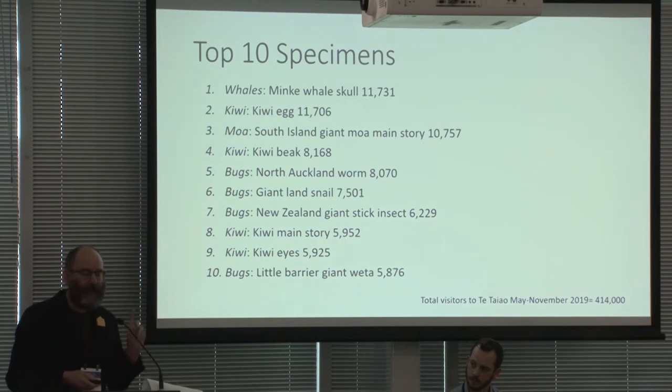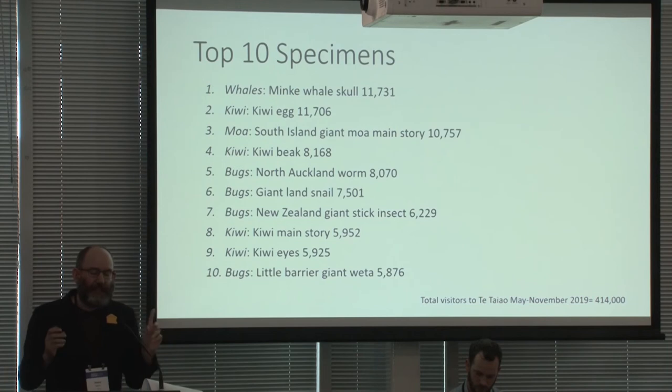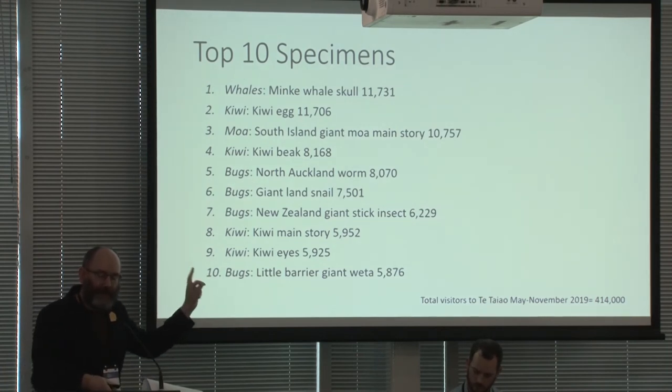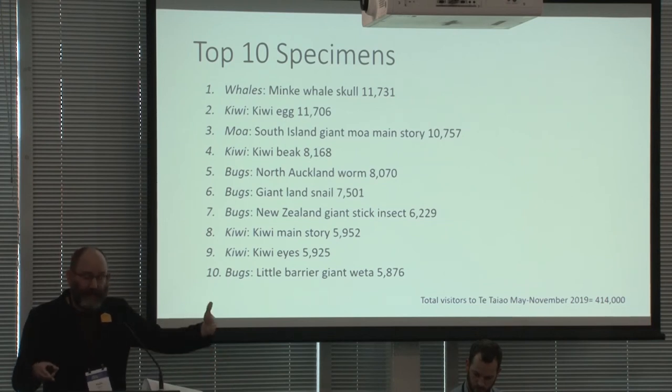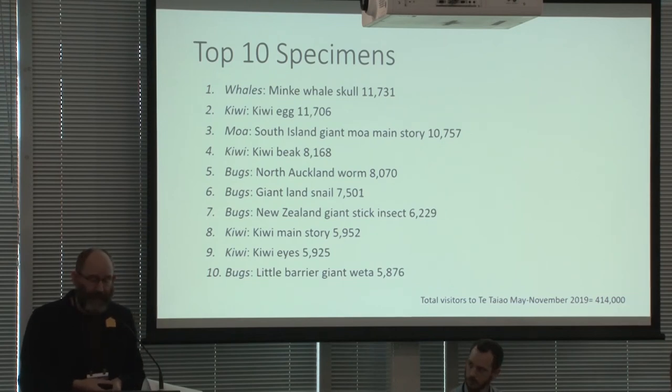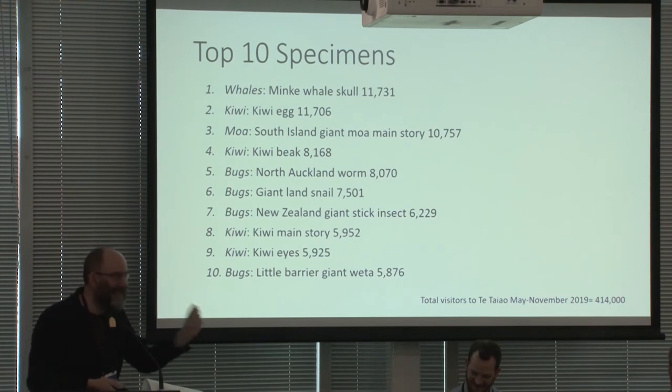Here's another view, looking at top engagement with specimens across all the digital labels, mirroring Kelly's analysis. Interestingly, the top 10 specimens are for whales, kiwi, bugs, and moa kiosks, which also happen to be the first four kiosks visitors encounter as they walk through the exhibition, also mirroring Kelly's findings. So in conclusion, more research needed.